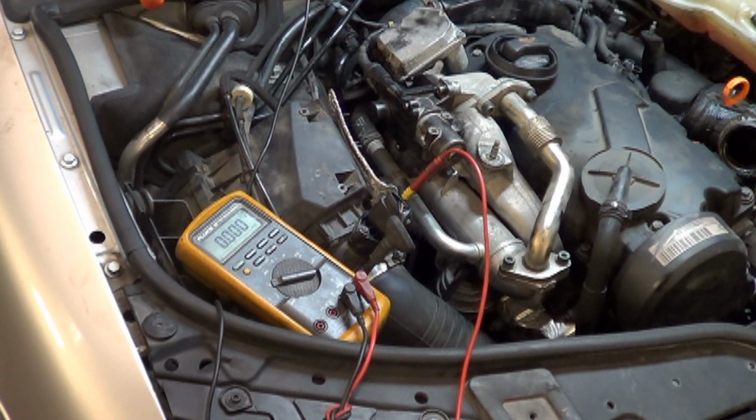But we drove the car thoroughly when it was here before. We didn't hear any boost leaks, and usually a boost leak will make some kind of noise, but we didn't hear anything, and the customer wasn't complaining of any hissing noises or anything. But we're going to smoke test the intake track, including all the boost pipes, and see if that shows us anything.